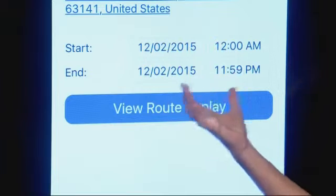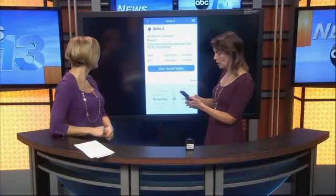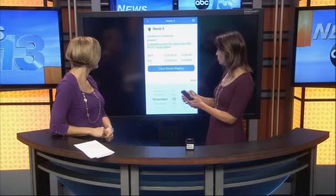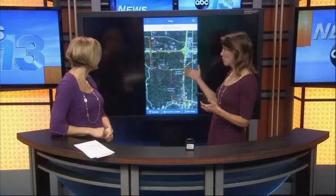Now, this is actually attached to a driver right now. I have a teen driver there, and I'm going to pull up a different date, because they haven't driven a lot today. So you can go back in history and pull up any date to see how they were doing driving on that particular date. So just for today, they don't have a lot of activity. So I'm going to get history, and it shows the route that they took. Oh, wow. And whether or not they were speeding or not.